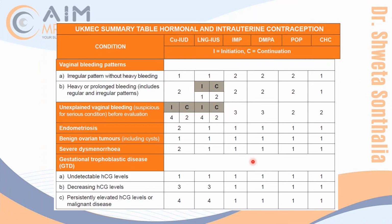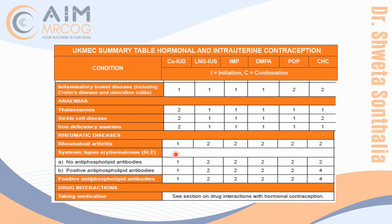Any bleeding problem if you have, always CHC will be your preferred choice over anything else because that will control your bleeding pattern also, isn't it? Irregular pattern, heavy prolonged bleeding. This is treatment, category 1, and all others are category 2. Sometimes how they make the question: she has irregular bleeding and she has dysmenorrhea and she wants contraception. So what will be your choice? So definitely you will choose CHC over anything else. So that's how they ask you in exam.